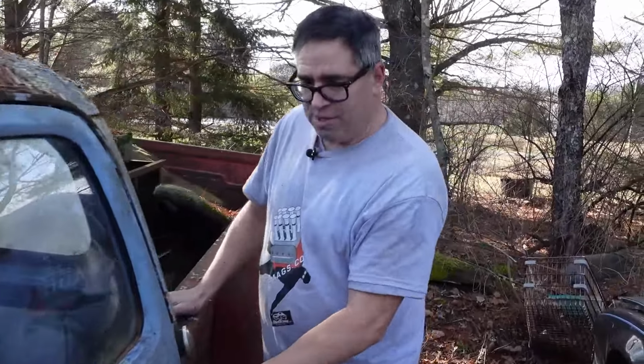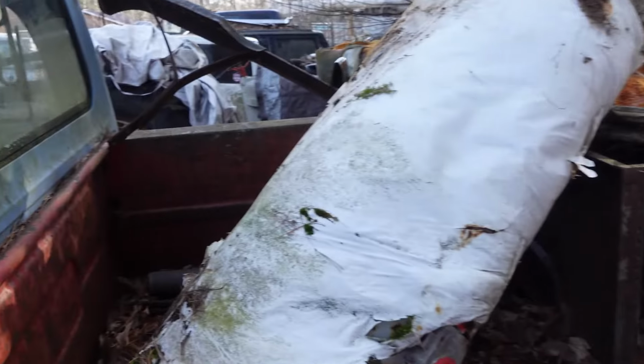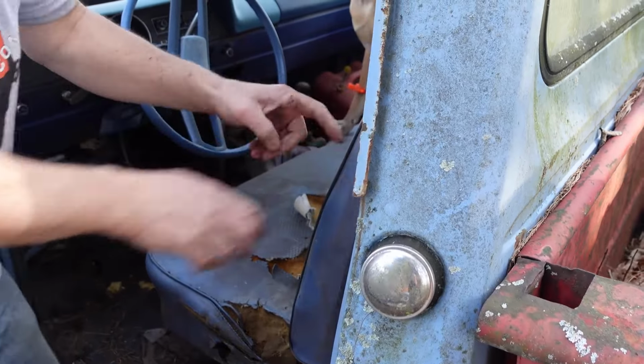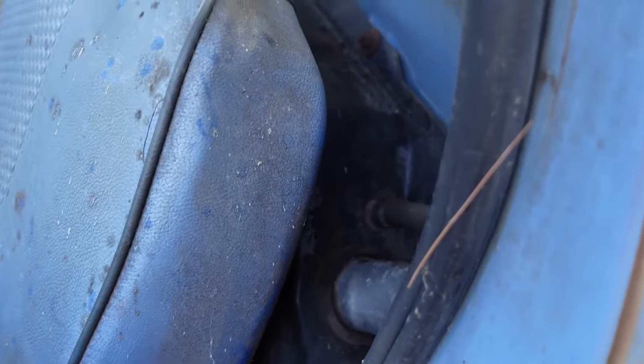Let's take a peek inside. We'll trade spots. Super Shane Richardson, the cameraman. And this one, of course, like all these trucks, has the gas tank in the cab. Here's the filler. The tank's behind the seat, right in there. You can kind of see there. It's safe-ish, I guess.